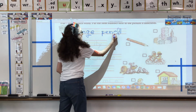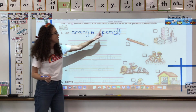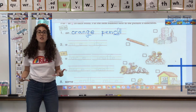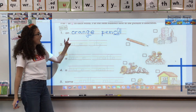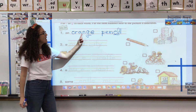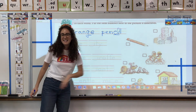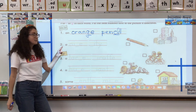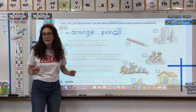Okay, second grade. Can we read this all together? And as we come to G and C, I want you to be really careful you're saying the soft sound. Here we go. All together, number one. An orange pencil. Good job. Okay, let's go down to number two. Let's fill in the blanks with the correct sound.